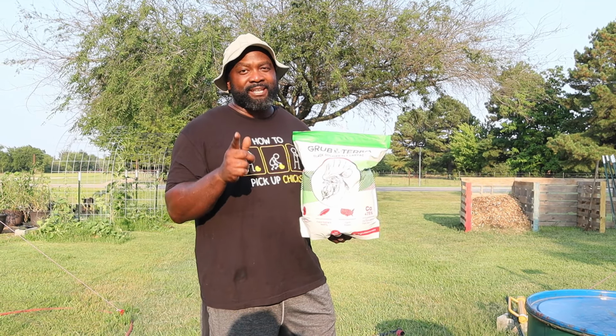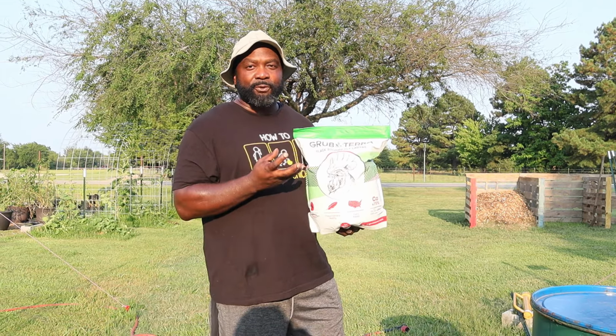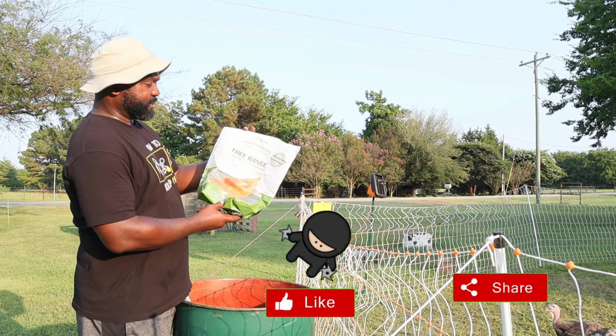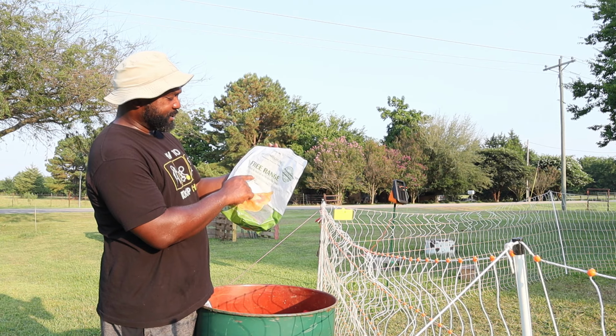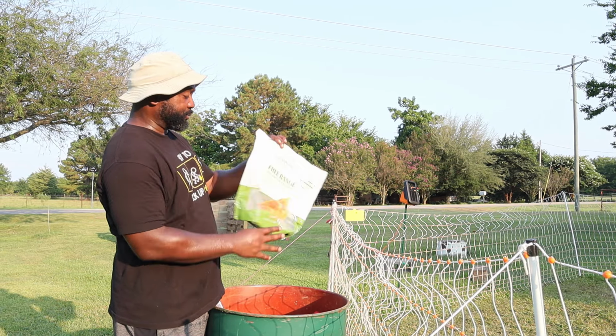Just to show you how picky our turkeys are, we're going to show you some other food that we normally give to the chickens. Once we throw that out, you'll see they don't really go after that food, and then see how well they go after this. Right here is the free range premium blend with boom worms. It has corn, sunflower seeds, oats, safflower, flax, raisins, and boom worms, whatever that is. With this, it only has almost 12% protein.